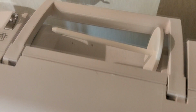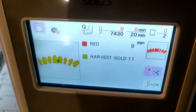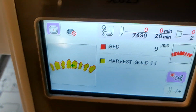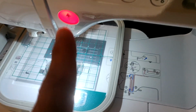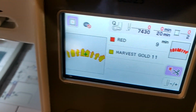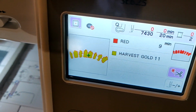For everybody that always asks me, how does the machine know to change colors? Well, it tells you it's going to take 9 minutes to do the red. After it does all the red, the machine will stop. It will tell you to change the color to the harvest gold, as it says right there. You would put the harvest gold, or whatever color thread you want, into the machine and thread it up as the machine tells you to. When you're ready, you press the button right there. It will be green and ready to go. It's not ready right now because I'm just showing you guys, but it will all be done. And when it's done, it'll say, ta-da, finished embroidering, right there on the screen. And there you go. You have a project made in 20 minutes, sewn on whatever you want, guys.